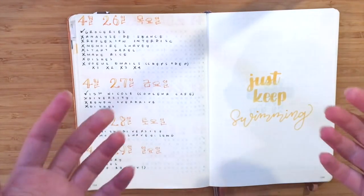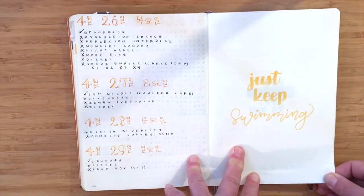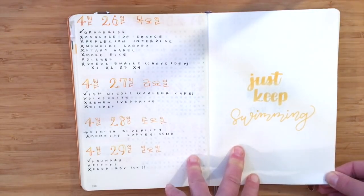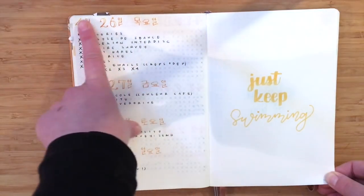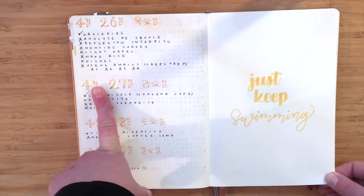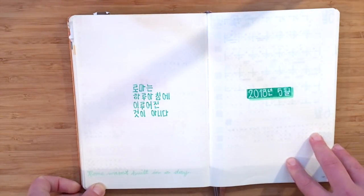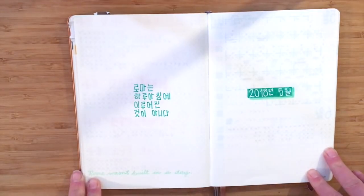And then we are up to May. So I decided to go big for May in the sense that I've been doing my headers for my days of the week in Korean, but in May I decided that I wanted to try and do my month level stuff in Korean as well.